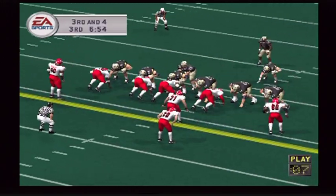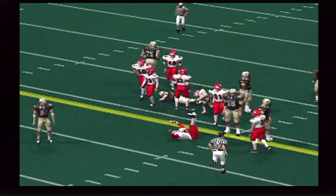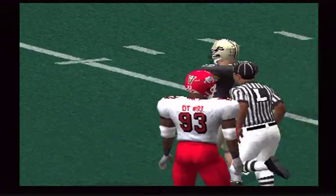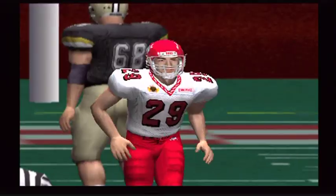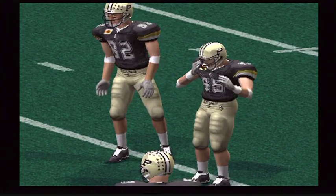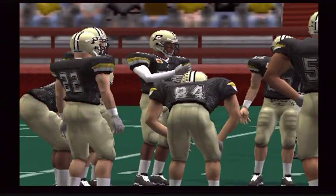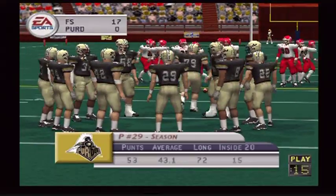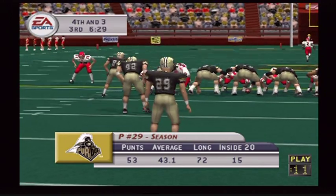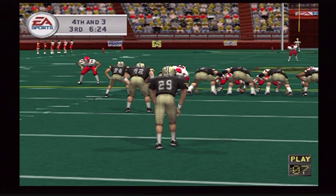4-3 defense. 45 takes a handoff. Tackle at the 28-yard line. Three and out. Yeah, the defense did a great job of winning that series. It's fourth down and 3 yards to go. Ball on the 28. No surprise here as they prepare to punt it away.